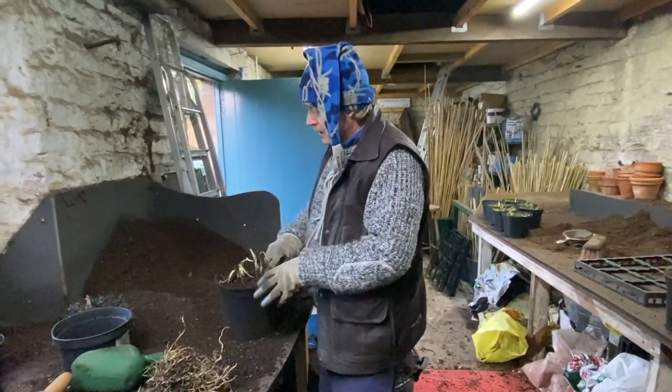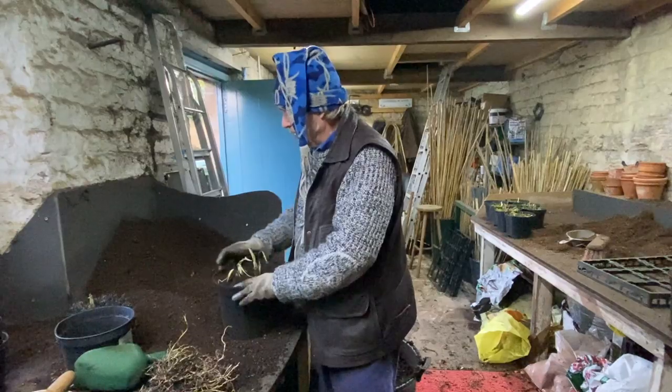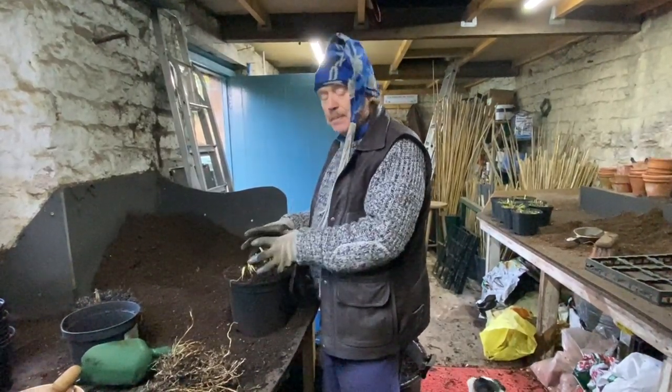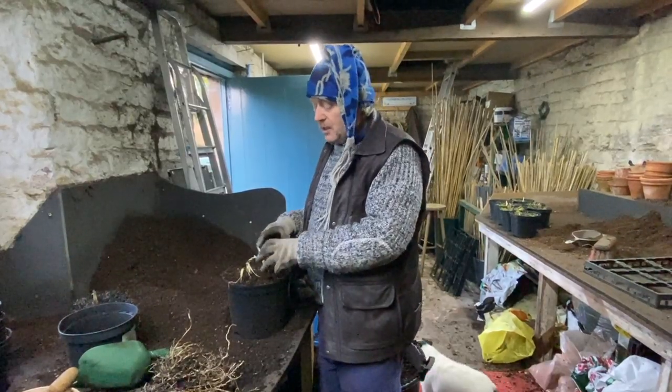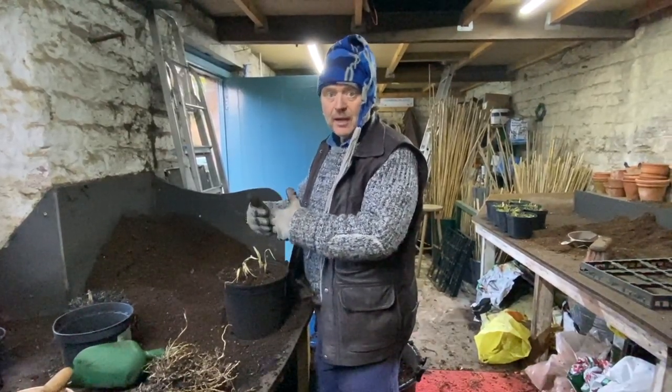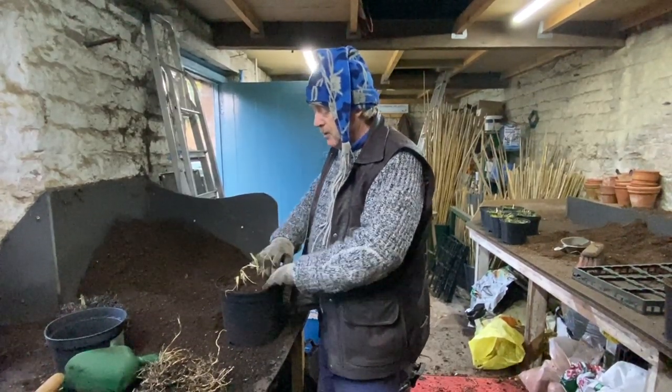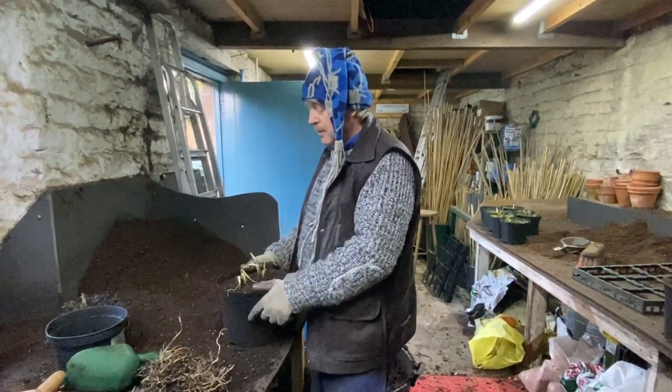So there we are. This is how we do the hemerocallis, which is the daylilies. We just put them into bigger pots. If this becomes full up, we'll then divide it, because we've got a larger clump to divide. But this will give it plenty of space and root room for the coming year.